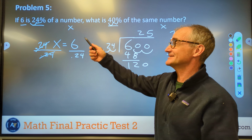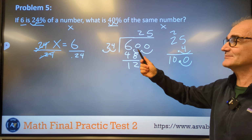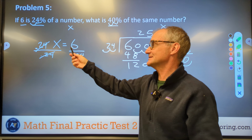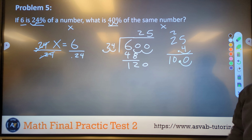It's a pretty tricky problem. First part of the trick is really decoding that whole sentence and realizing it's two separate problems. So you've got to find the number x by this equation and then 40% of that number to find your solution, 10.